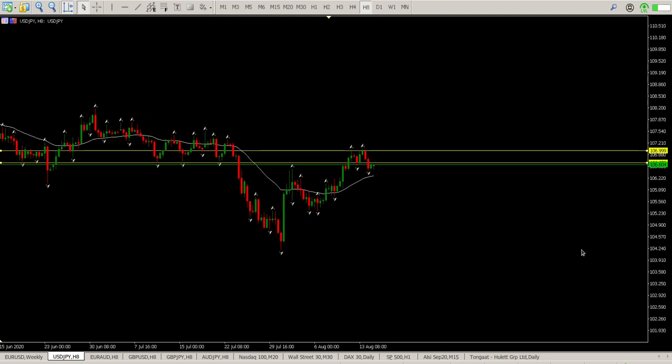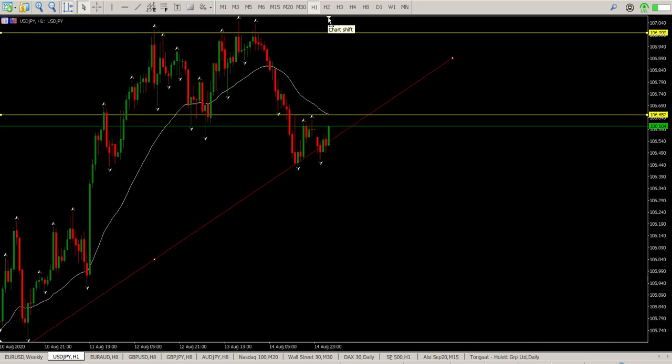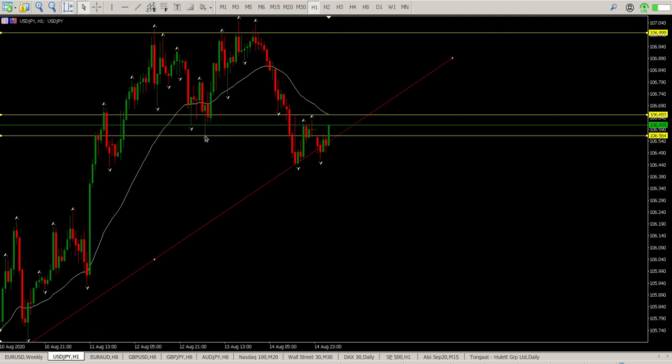but if you look at the structure that's forming, we've basically come back to test the moving average. We're still above the moving average, and then the second thing here is we're kind of forming a trend line at the moment. So I'm in 2 minds. It's a pretty solid move if you look on the hour. So we did get the bounce off the top here. We've broken below the swing low here. Okay, this area here is 106.564. We're testing the trend line.